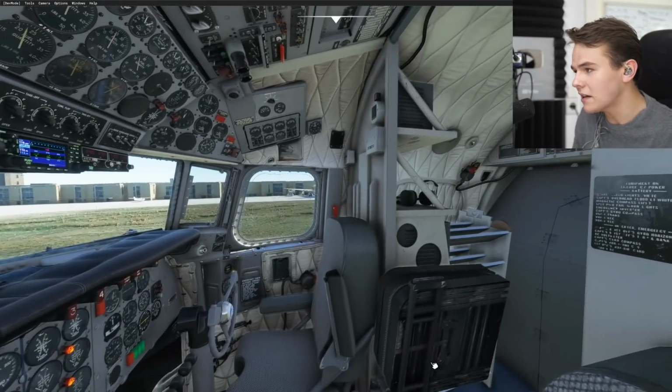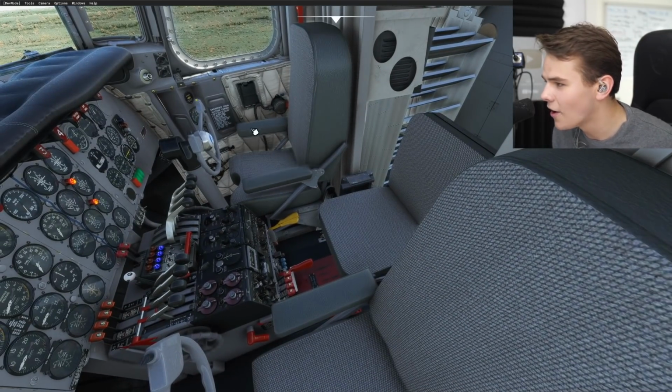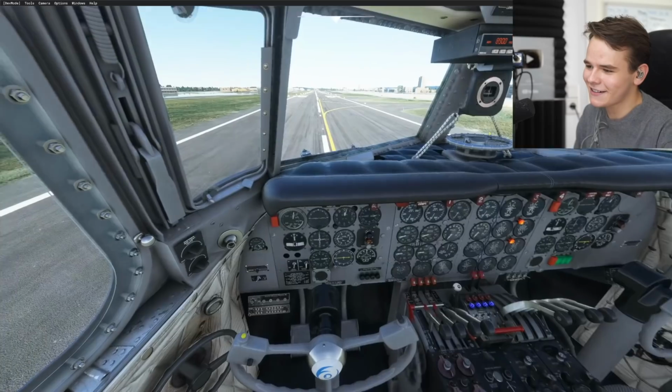I mean, just the first impression pretty much tells everything about this plane. What is this here? Oh, wow. Even the armrests even work. This is absolutely ridiculous. All right, let's go ahead and just take off.